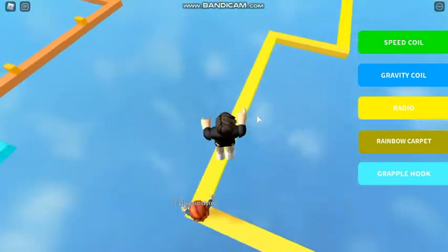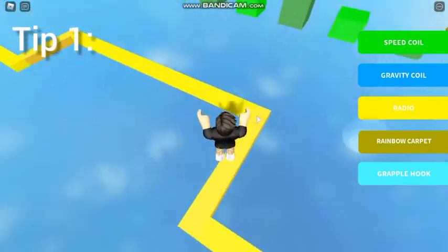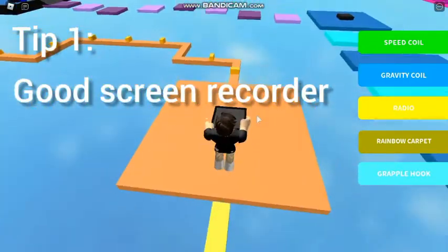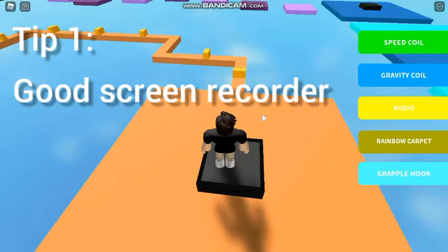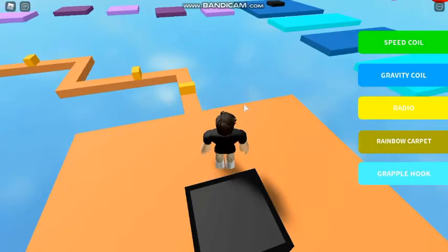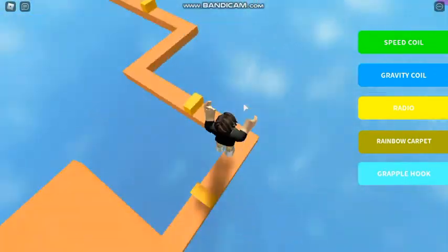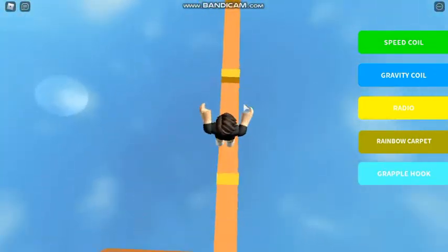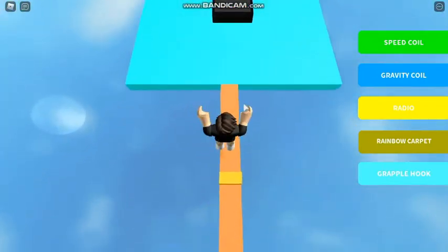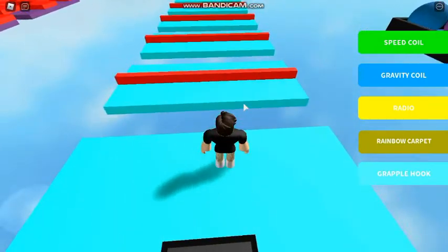Okay, so I don't know what I'm gonna call this tip. Tip number 1. First of all, you need a good screen recorder, because if your videos are all blurry, which some of them are, and if they are all scruffy, nobody's gonna really like them. They're gonna click off and go to a nice clear video where they can see what's going on.